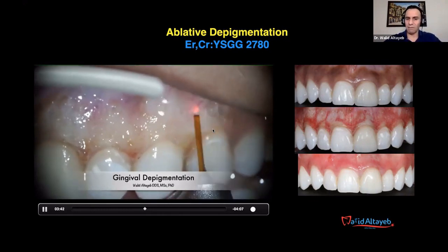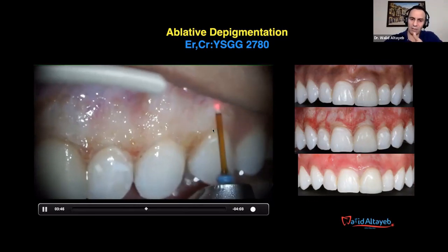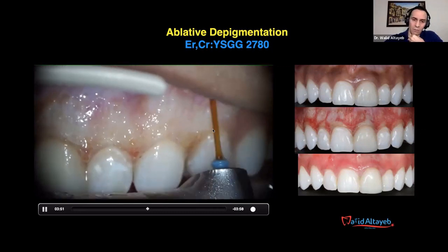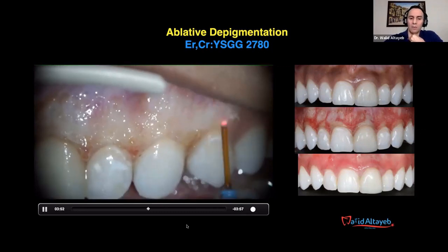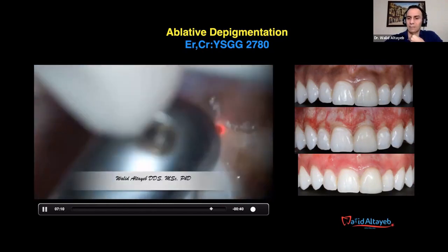So you are dealing with average power of 2 to 2.5 watts at the maximum. So if you are dealing without anesthesia, the water cooling is very important. Okay. So this is the procedure, how it's done, how to apply it.